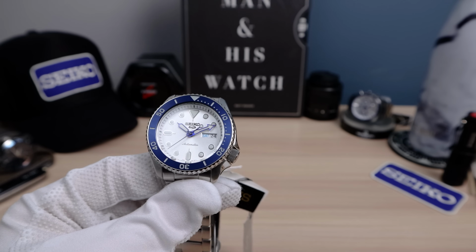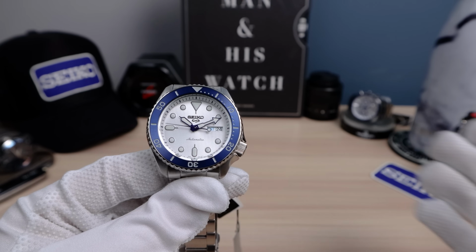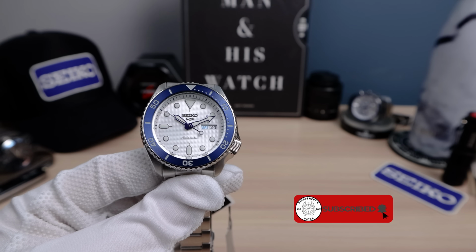It's a gorgeous summer watch. Definitely a fun, affordable piece. If you're looking for a beater, you don't want to damage your expensive pieces, maybe you own an Astron, definitely consider one of these.